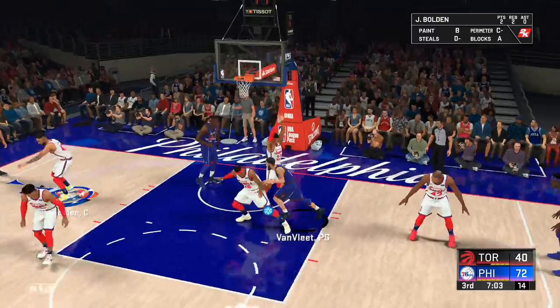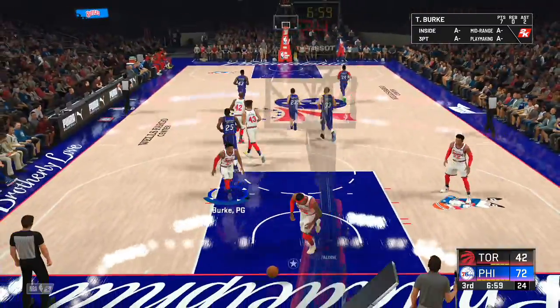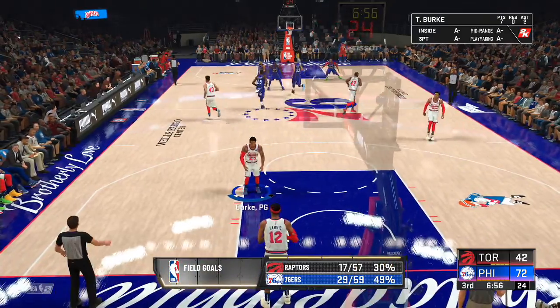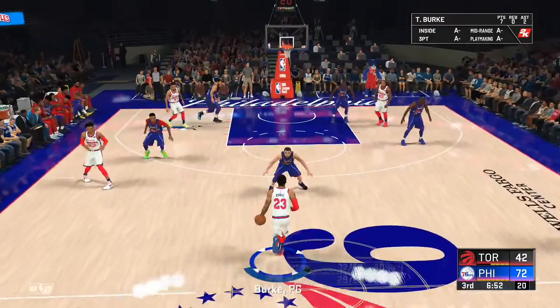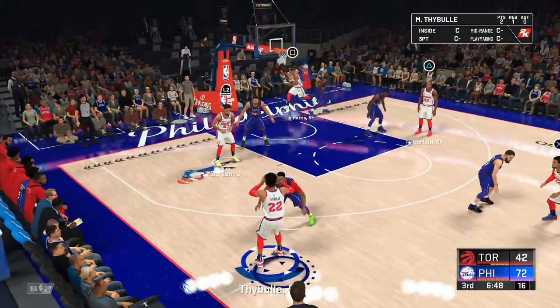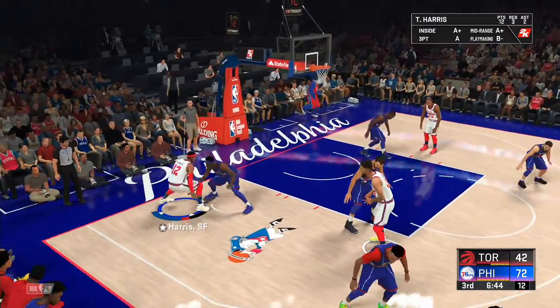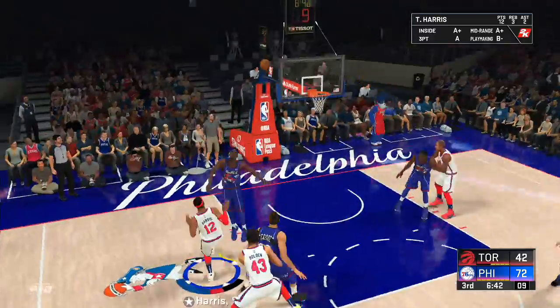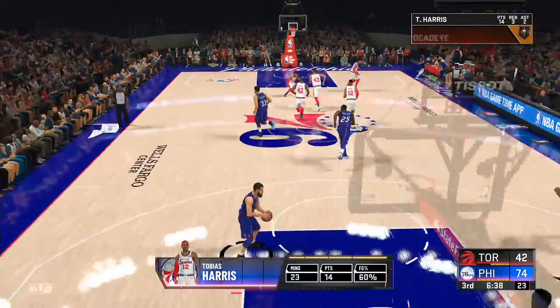Now here's Van Vliet. He's guarded closely. Goes up and lays it nice and easy. Well, just tremendous composure on the interior. Read the defense, take advantage of the situation, and deliver. Passes it to Thibault. On the wing, Harris. Over Siakam. Harris, good. Harris has got 4 points now in the quarter.